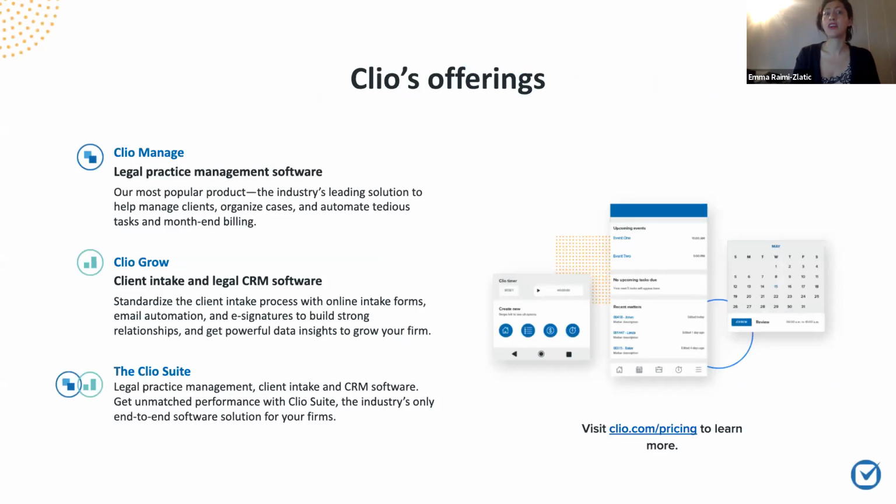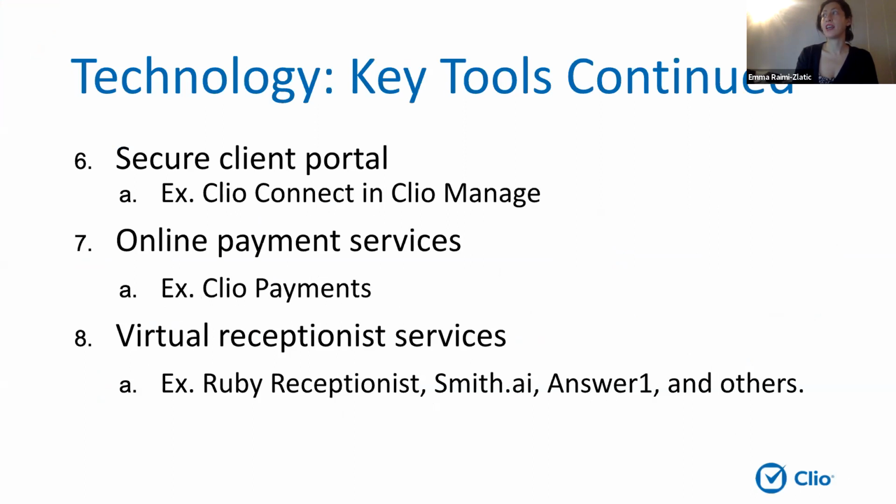So Clio, for example, does a lot of these things. So the Clio Manage is our case management software. Clio Grow is our client intake software, and Clio Suite is kind of a combined bundle of that. And one of our great integration partners with Clio Manage is actually Birdeye. So this is a really awesome feature that you can plug in for requesting referrals and getting reviews. So I will follow up with that in just a second, but I want to finalize just some general tools that we're talking about really quickly.